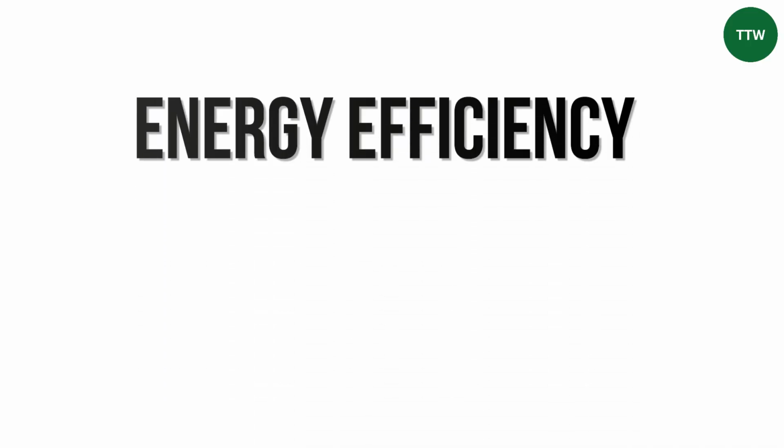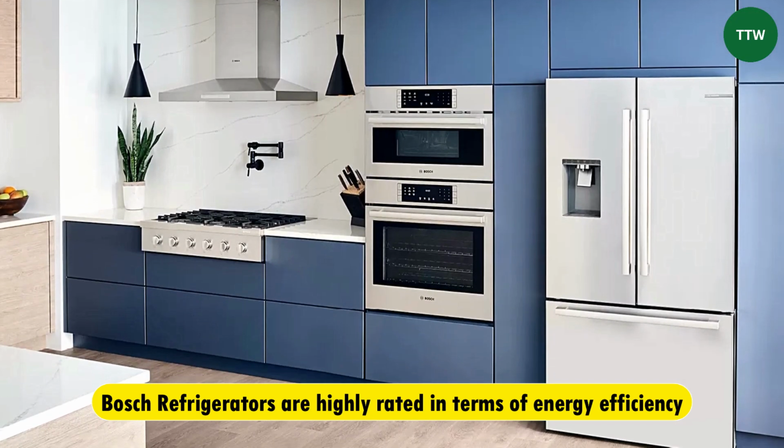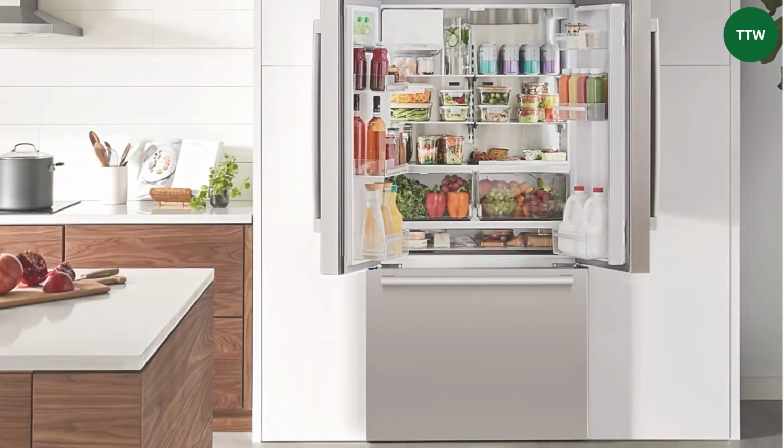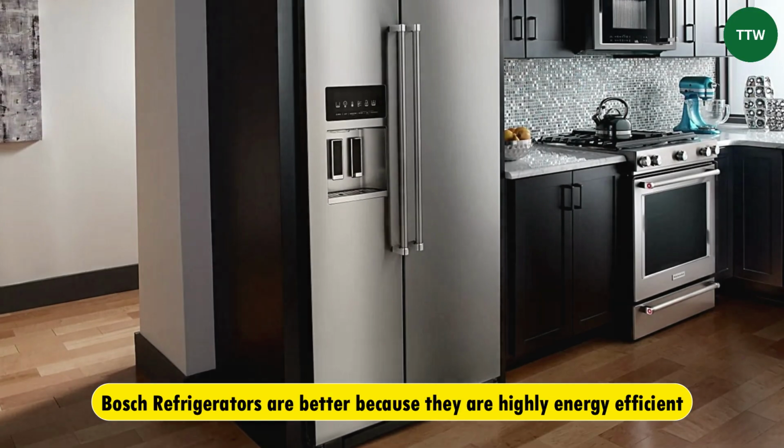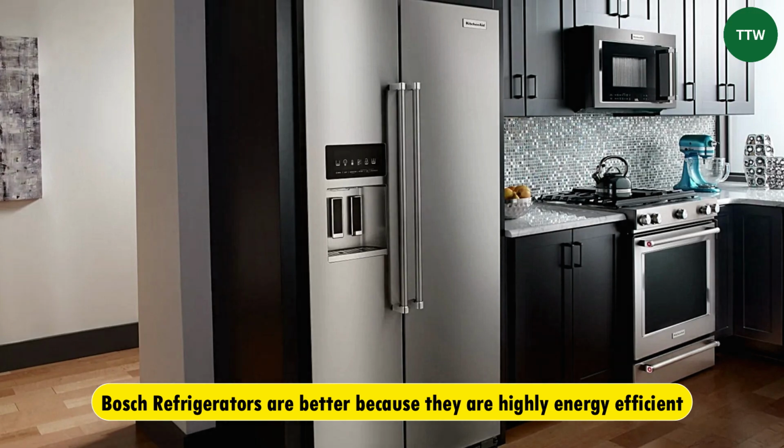Energy efficiency: Bosch refrigerators are highly rated in terms of energy efficiency, meaning that they are highly energy efficient. KitchenAid refrigerators are energy efficient but depend on the model. Bosch refrigerators are better because they are highly energy efficient.